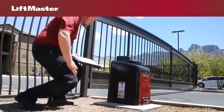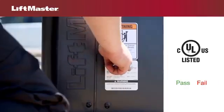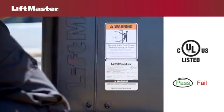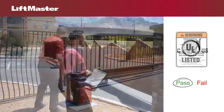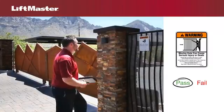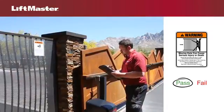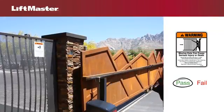Begin by checking that the installed gate operator is approved to current UL 325 standards. LiftMaster operators meet UL 325 and bear the UL listing mark. Next, let's look for the proper gate warning signs. Warning signs must be securely mounted in the near vicinity of each side of the moving gate, in a place where they can be easily seen. Faded signs should be replaced.